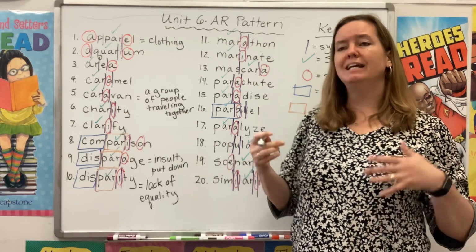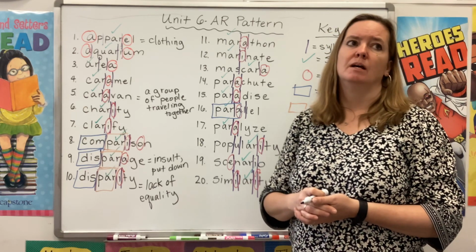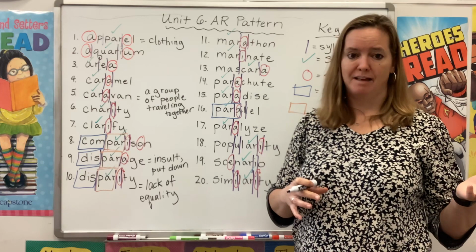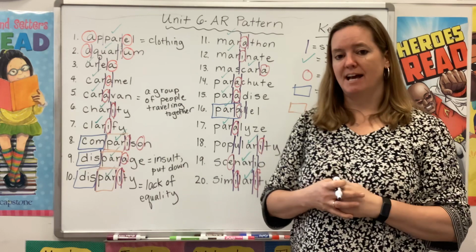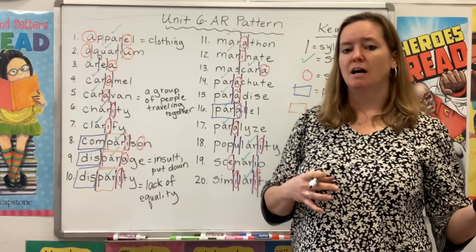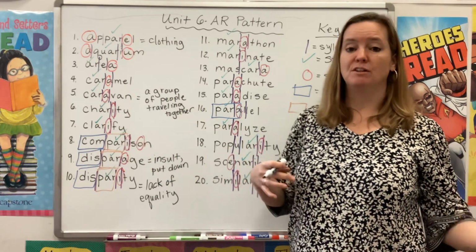Charity. A charity is an organization that does good for other people. An organization like Habitat for Humanity is a group that builds homes for people that can't afford to buy their own homes. That is a charity, and people like to donate money to that charity to help them do their good works. The Red Cross is another charity, right? They help people during natural disasters. If people need a place to stay, they need food, they need blankets, a charity like the Red Cross will help them.